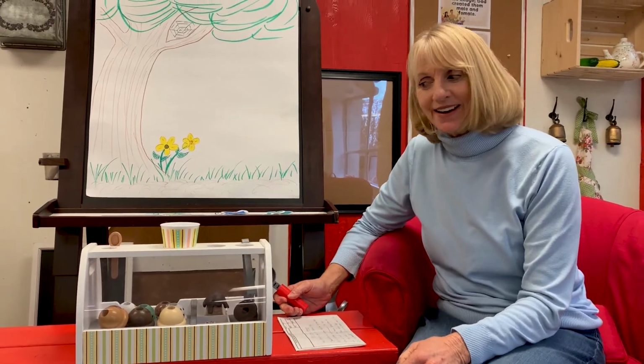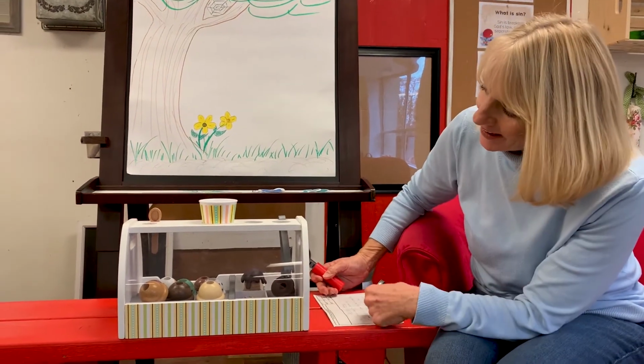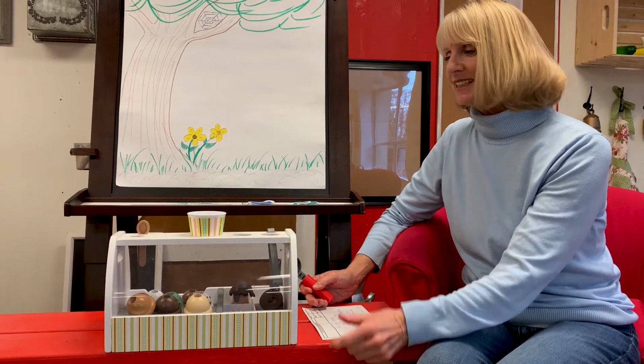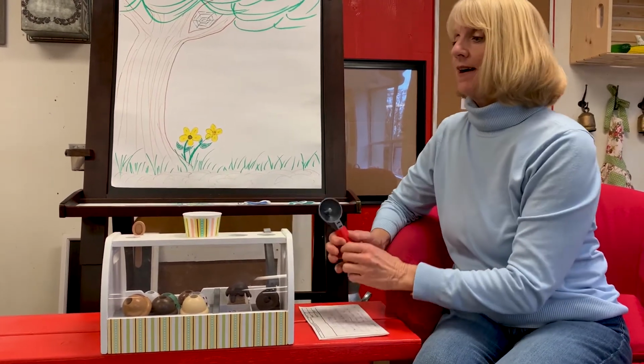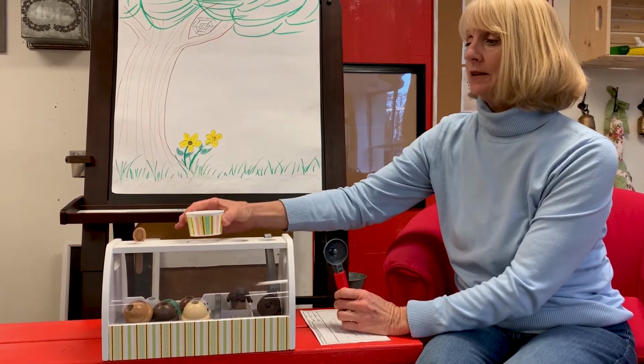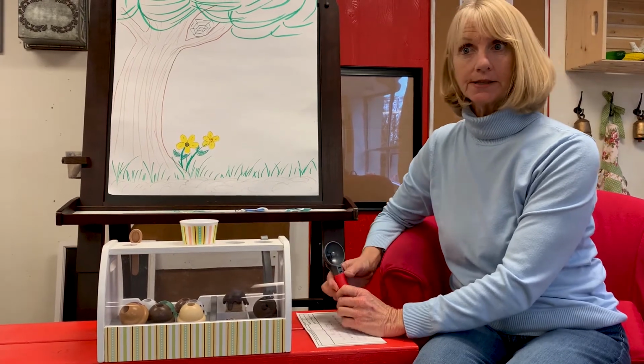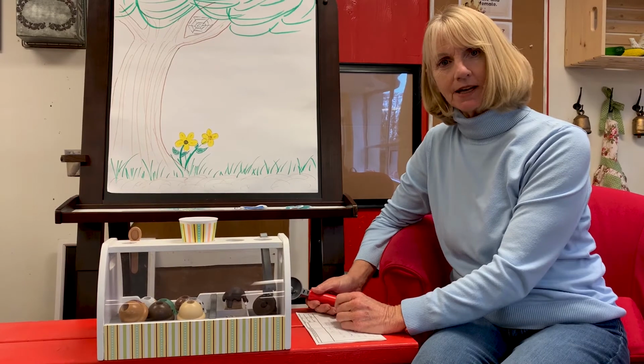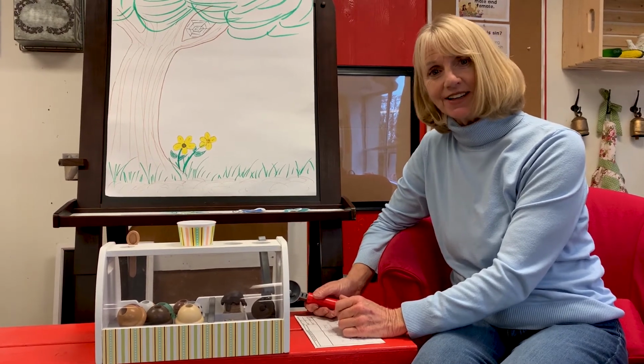Well, look what I have here, everybody. I have an ice cream shop. Ooh, this looks delicious. And up here I have an empty cup waiting for some ice cream. Ooh, now ice cream, it has a different sound when in the I. It is I, not it.